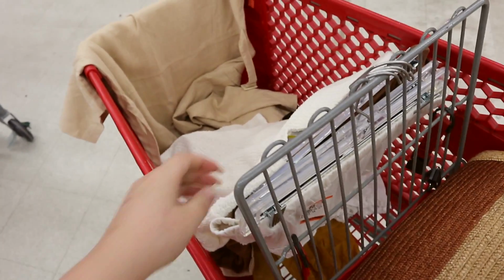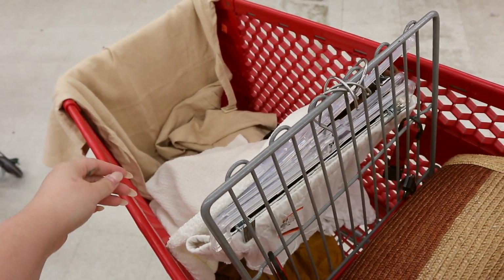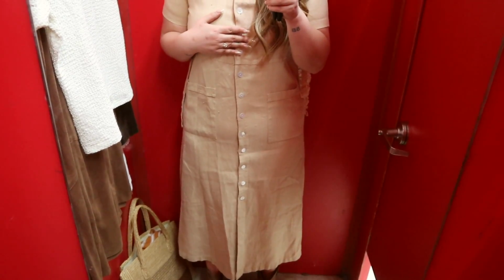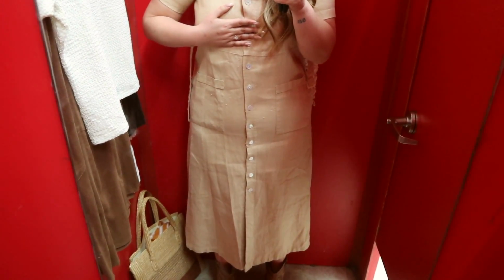Okay, we are gonna go try on some skirts and some dresses and see what we think. This was definitely cuter on the wrap. It's floor length. I'm not overly in love with it. I feel like it's really tight on my arms, so I'm gonna pass on this guy.